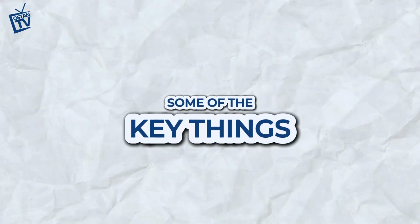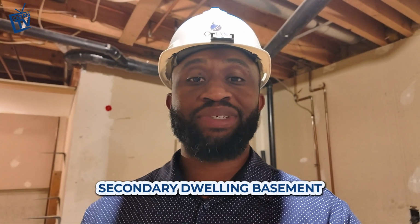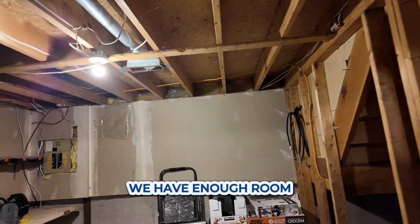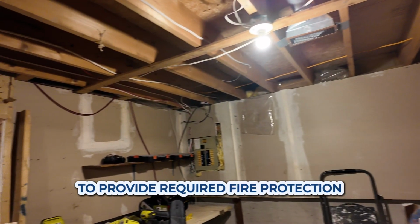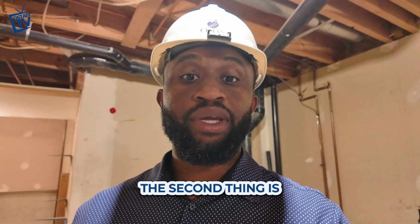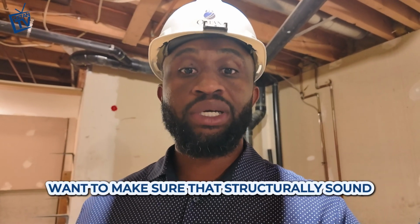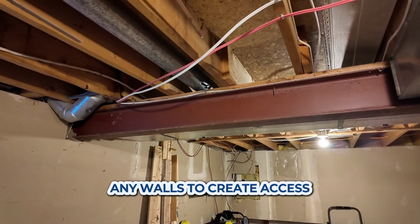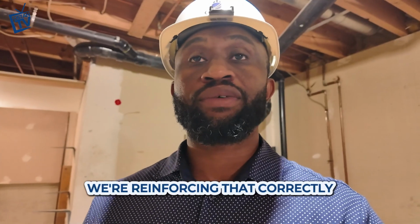So what are some of the key things we look out for when we're working on a secondary dwelling basement? One thing for sure is we want to ensure we have enough room to provide the required fire protection. The second thing is we want to make sure they're structurally sound. So if we're cutting in any walls to create access, we want to make sure we're reinforcing that correctly.